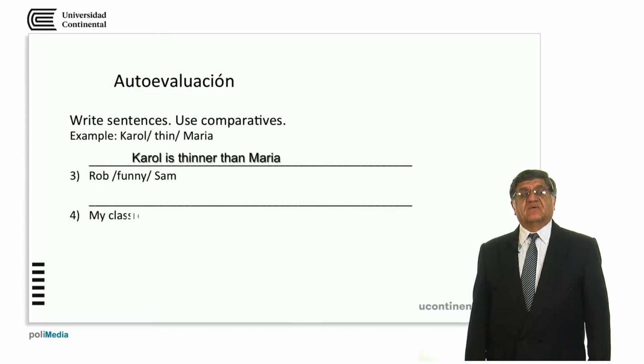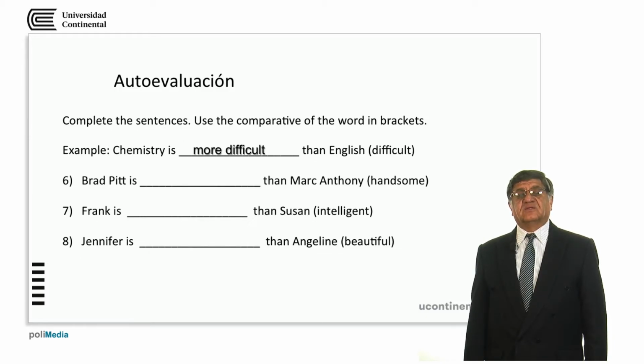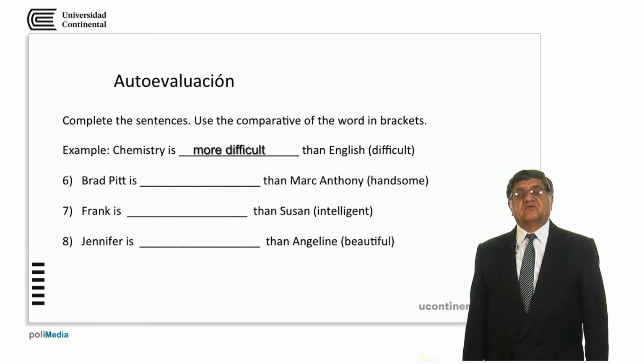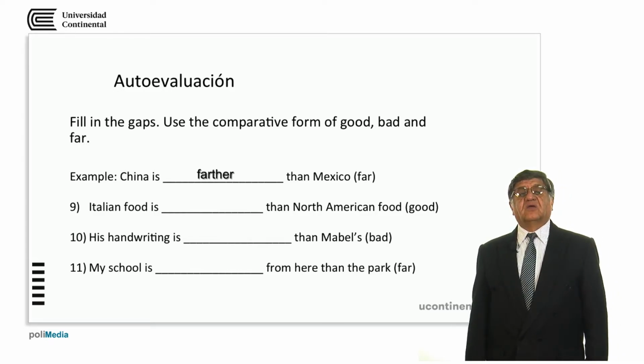We have these exercises, 3 more. Please go through them slowly, at your own pace, and replay them as much as you need. Okay? Chemistry is more difficult. Do you remember? More than 2 syllables for comparison. Now we have irregular: far, good, bad, far, the farthest in this case.